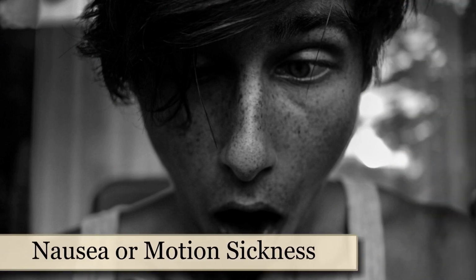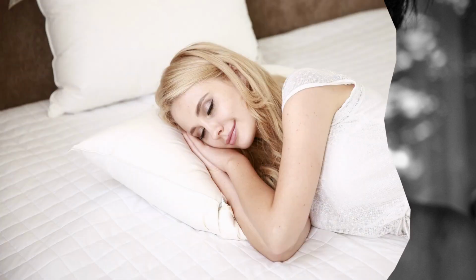Nausea or motion sickness. To alleviate the symptoms of motion sickness, place a drop of lavender oil on the end of your tongue or behind your ears.